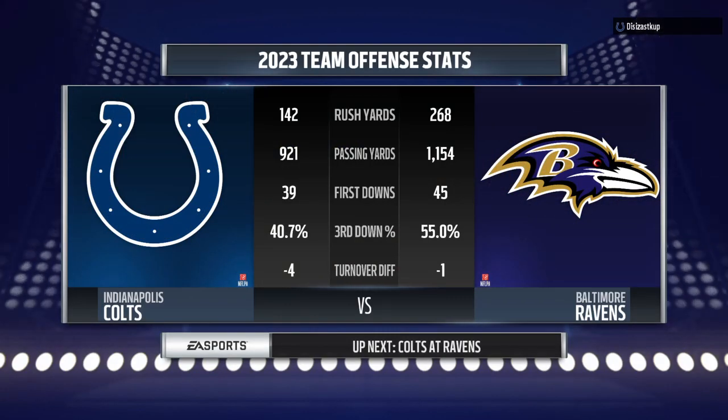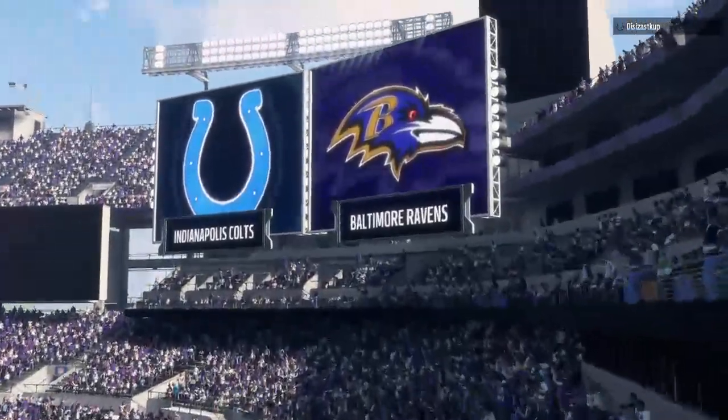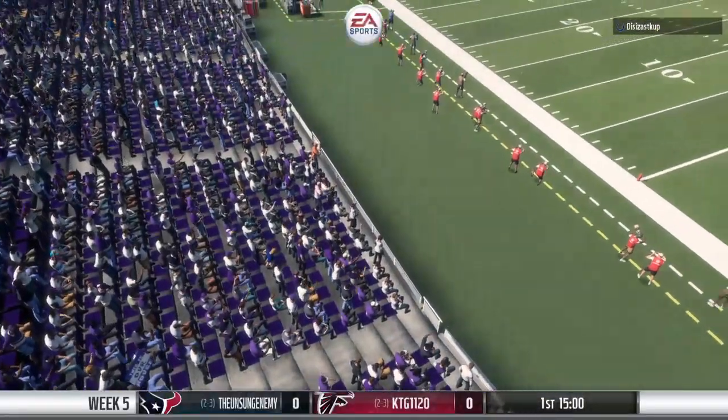Everybody, I'm Larry Ridley, and this is the NFL on EA Sports. Today's matchup features a very good rushing offense. The Ravens are top 10 in rushing TDs, and they'll go up against a Colts defense that needs to be ready for that. Larry, thanks.